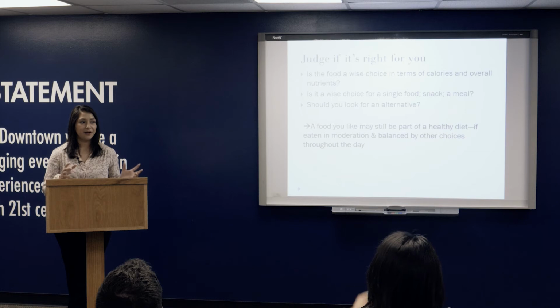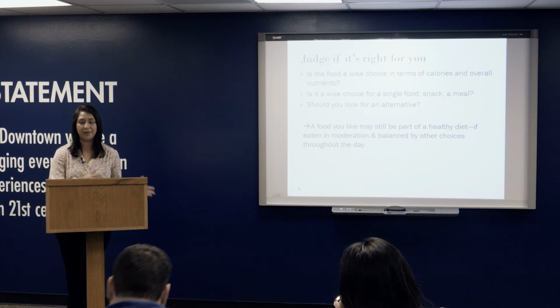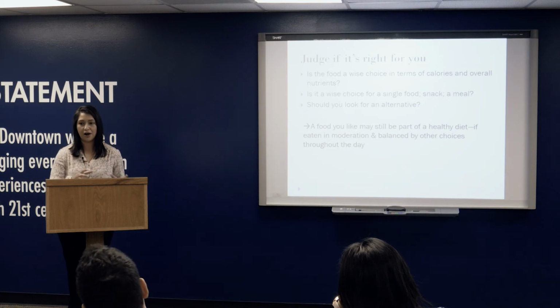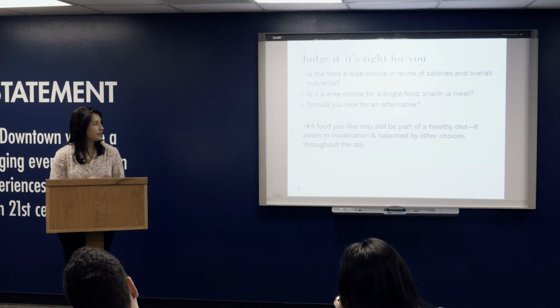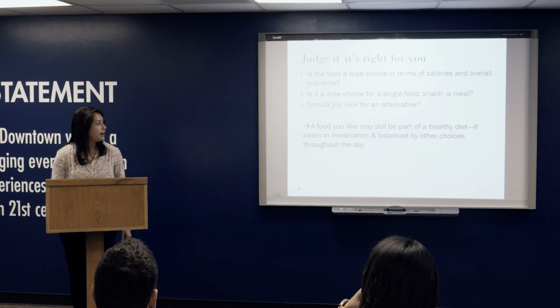And just think about maybe spending a little more time in the store next time, just so you're comparing the different products. Like I said earlier, sometimes you have the same product but different brands, and they all vary across the different brands. So comparing them is important, and maybe looking for an alternative also.